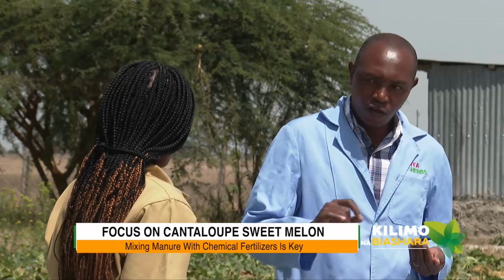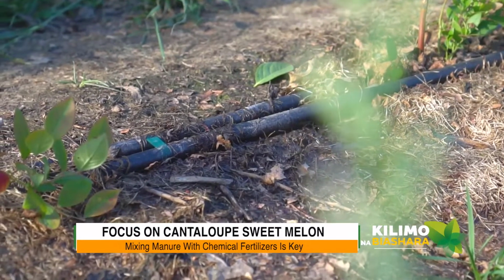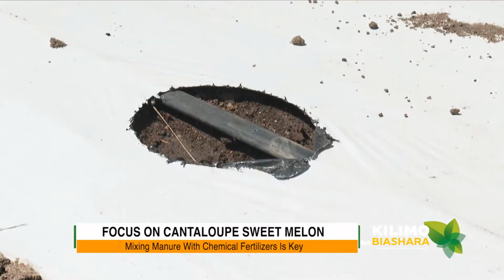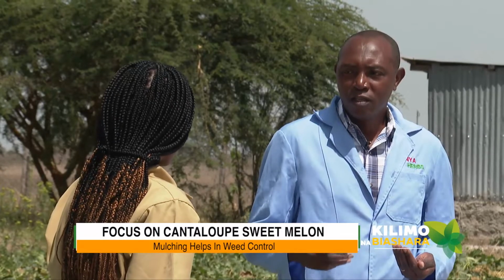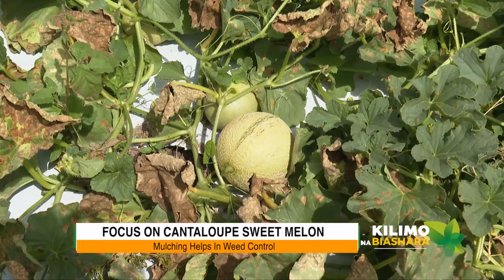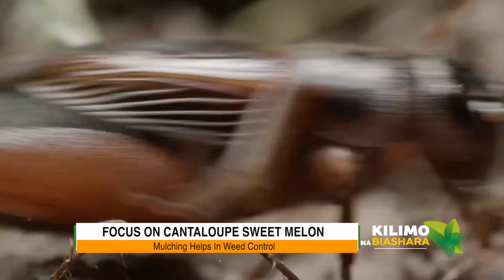So what happens after planting? Then you lay your drips, your drip lines, that is if you're using drip irrigation. And then you can either lay a plastic mulch, or you can leave it without the plastic mulch. So it's not even a must to mulch? You only use it if you're finding some advantages to it. And one of the advantages for us here is for weed control and pest control and labor management.